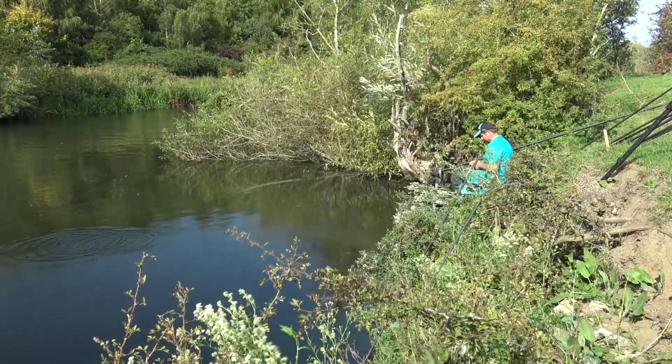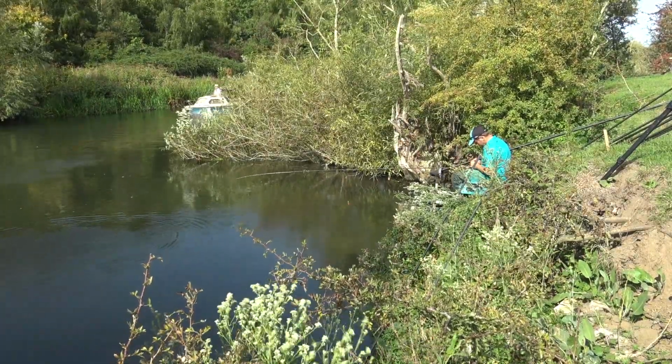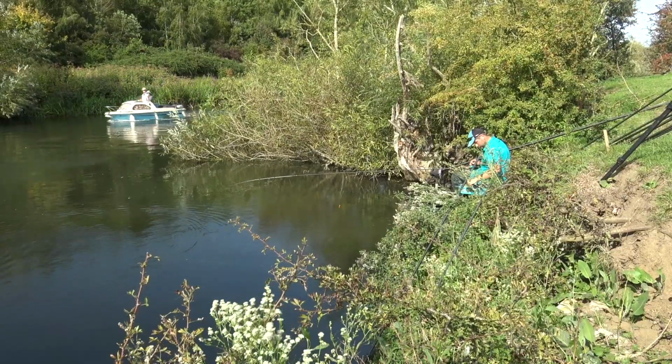Started off on double maggots, just picked off the very, very odd tiny roach. No stampers at all. I think probably the biggest fish I've had all day is 3 ounces, maybe 3 ounce roach, maybe 4 ounces. Hardly a bonus, you'd call. Hardly a bonus, yeah. You'd miss so many bites until you got to that point. Yep. It almost wasn't worth it, but you couldn't get a bite on anything else.